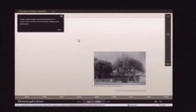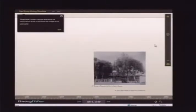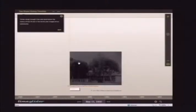I'd like to give you a short demonstration of the timeline, if I can get it to open right. There we go. This is the beginning of the history timeline. It starts in 1849 with the founding of Uncle Tom's Cabin, which stood at the intersection of El Camino Real and San Mateo Avenue. If you click on an event, it will give you more information, and this includes a link to more information about the Uncle Tom's Cabin.